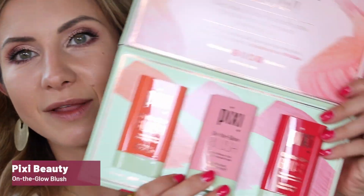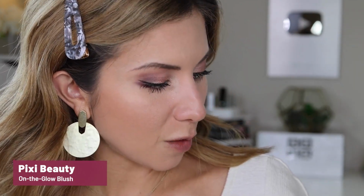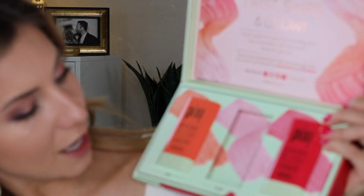So for blush, I'm testing a new product from Pixi, and I'm so excited about this. I've had this for about a month now, and this is the first time I'm digging into it. I really wanted to do this on camera. This is the On The Glow blush, and they sent me 3 shades. They sent me Juicy, Fleur, and Ruby. I'm gonna use Fleur. It says, give a dash of color for a healthy glow for a look that's soft and sweet wherever you go.